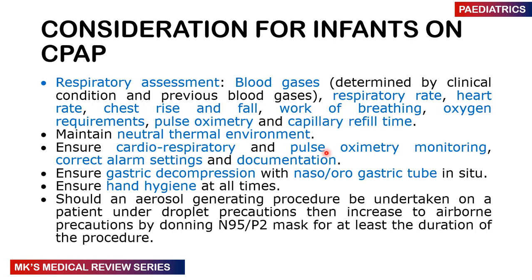So there are some considerations that you should have for the infants that are on CPAP. The first thing is you should perform a respiratory assessment. Ask yourself, what are the blood gases of this infant or this neonate? Determined by clinical condition, or determined by previous blood gases? Are they acidotic? Are they hypoxic? Are they hypercapnic? What's the respiratory rate? What's the heart rate? Is the chest rising and falling?